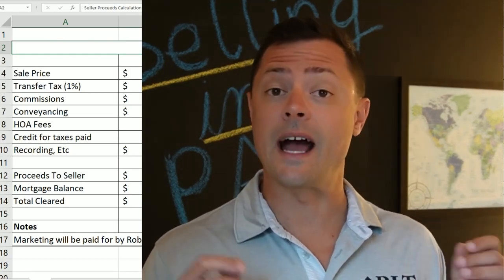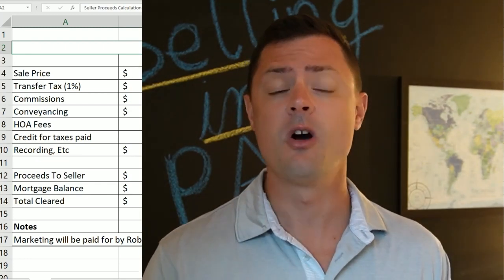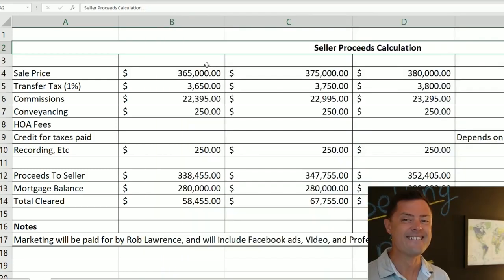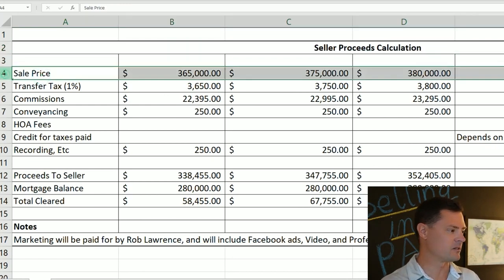And then I'm going to show you an actual seller's closing cost sheet so you can see a real example, and I'll take you through all the line items. It's going to be exciting. All right, so when you're looking at here, I've got sales price on this line, and these are possible sales prices for the home. And again, we'll go through a little bit later on how to calculate where we think it's going to sell.